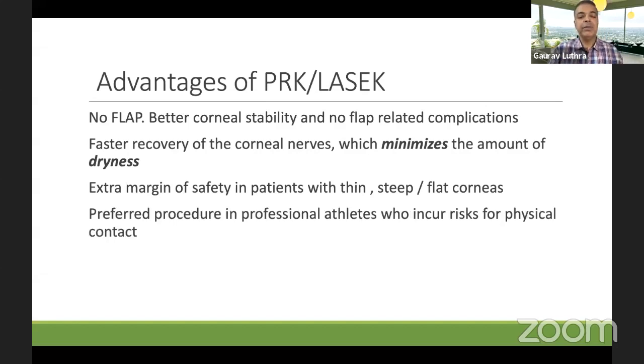So the preferred procedure for professional athletes who incur risk for physical contact, even a lot of people who join the forces, and those people who do not want any kind of scar on the cornea from any kind of surgery, so they don't want surgery to be detected if they're appearing for a medical exam, they all would be ideal candidates for getting a surface ablation procedure.